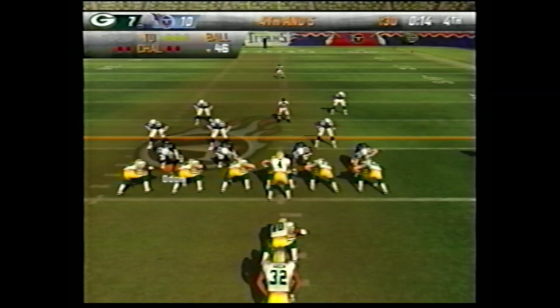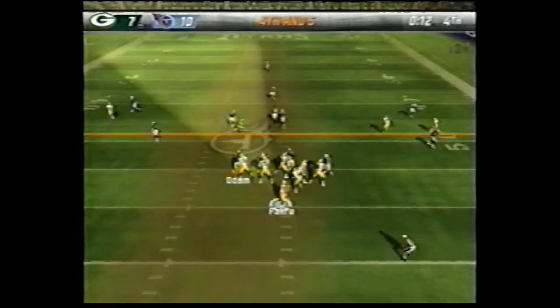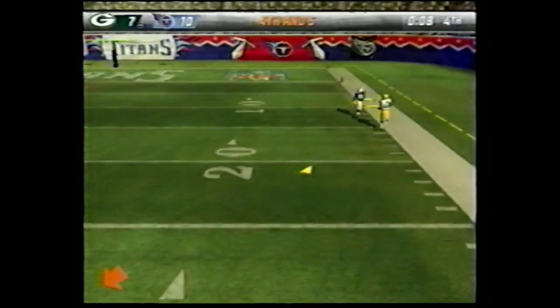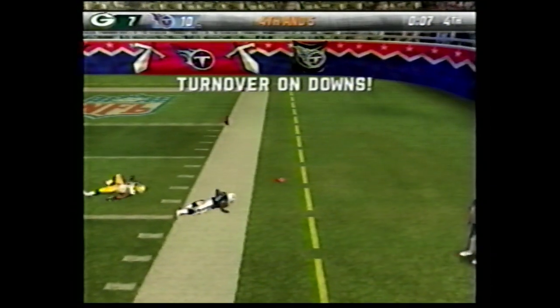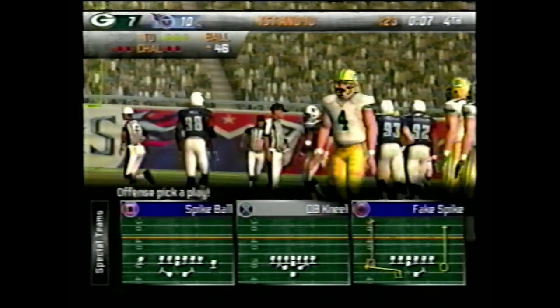Well, it's really not much of a decision here. They have to go for it. Pressure coming. Going for the deep man. Caught out of bounds. Failing to get the first, they turn it over on downs with time running out here in the final quarter.